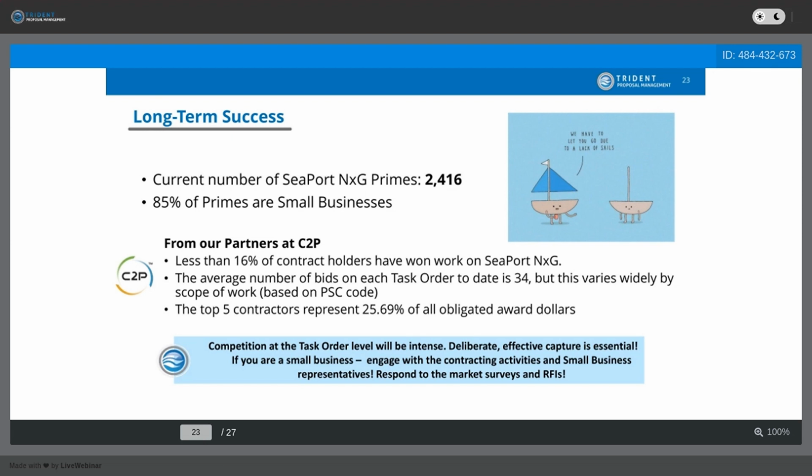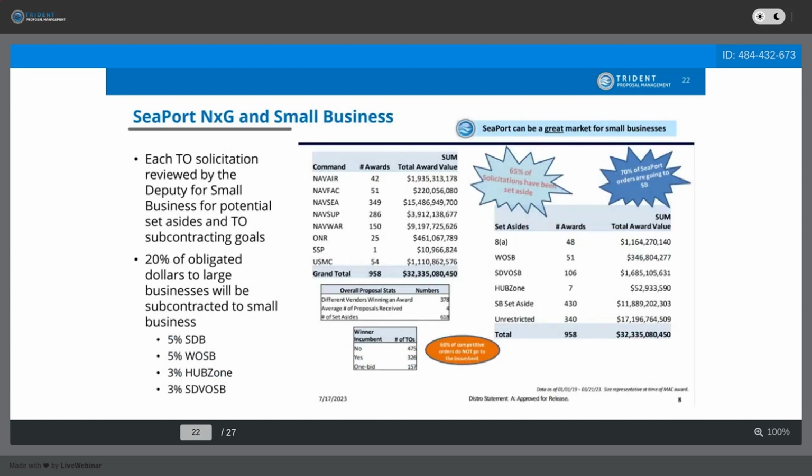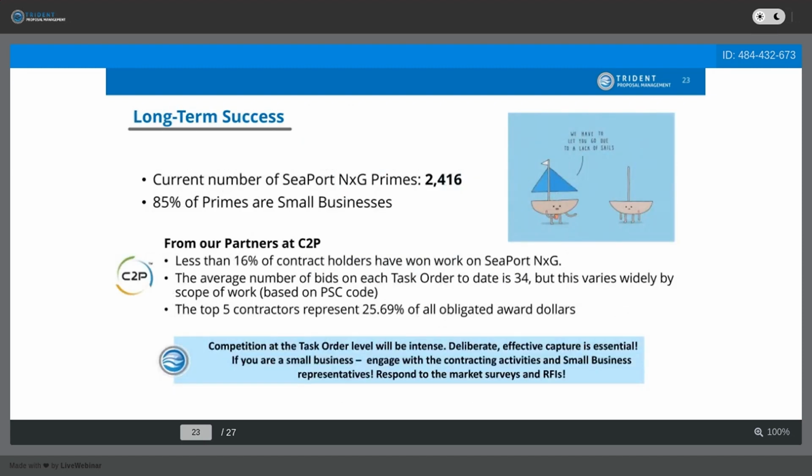And then, looking across at how competitive these are, this is where the data varies a little bit. If you're looking specific to PSCs, the average of proposals received is about 4. Sometimes it's more, sometimes it's less. If we zoom out and we just look at the whole contract, we're seeing closer to 34 bids being the average. Now, again, if it's a niche service, or for a program office, or for something that's a really large contract, that number is going to go down because there's just not as many qualified bidders for it. But you can expect some pretty intense competition at the task order level.